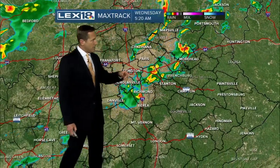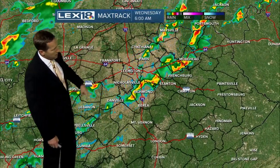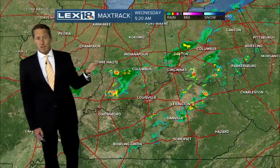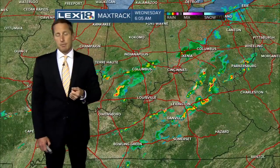Notice our southeastern counties not really showing much activity. And up toward the Ohio River, it's much the same. So we've got this development through the heart of the bluegrass. You've still got your cold front tracking in for later on today. That's going to drop in from the northwest, and that will spark additional coverage. And that's where we could get into some stronger storms and heavier rain.